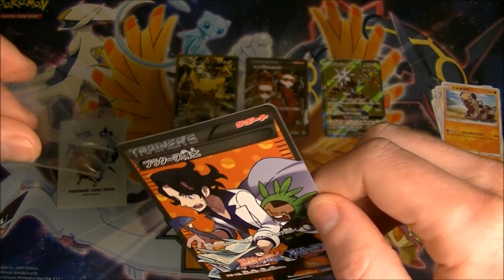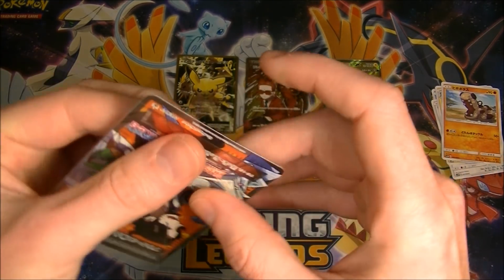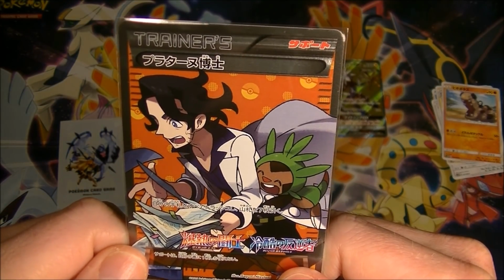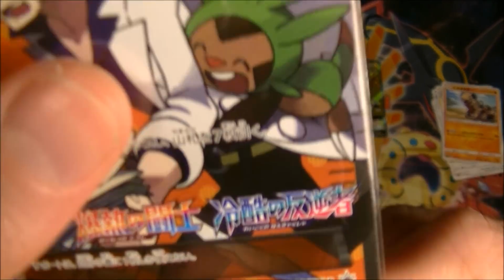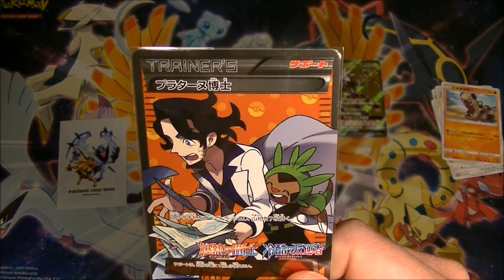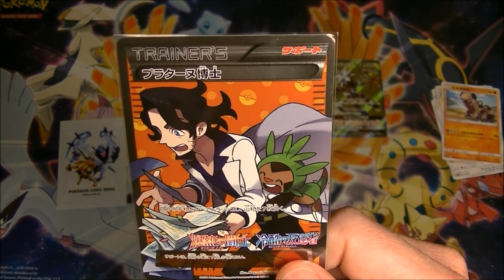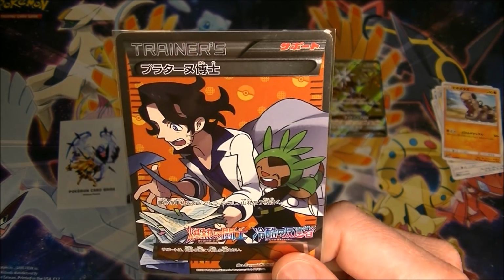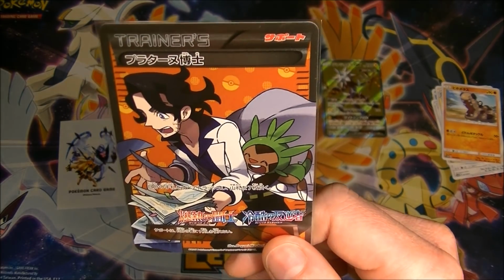All right. We got a Professor Sycamore Full Art. This is a really cool card. I really like this artwork. And the funny thing about this is it's not available in any sets in Japan. This is actually a promo card, as you can see down there. And it came for free with boxes of Steam Siege. Must be Steam Siege. And yeah, I never bought a box, so I didn't get one. But man, it's a nice card. I've never really held one in my hand before because I've never had one. So I'm very happy with that.